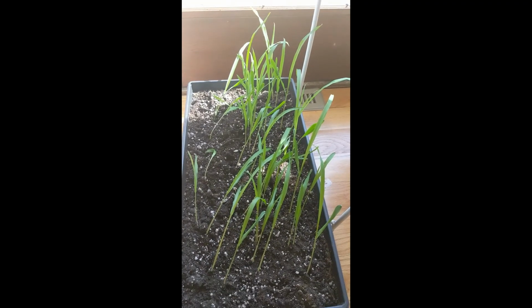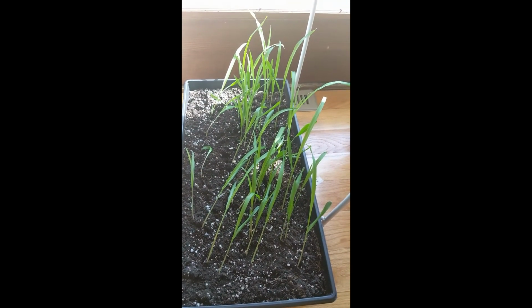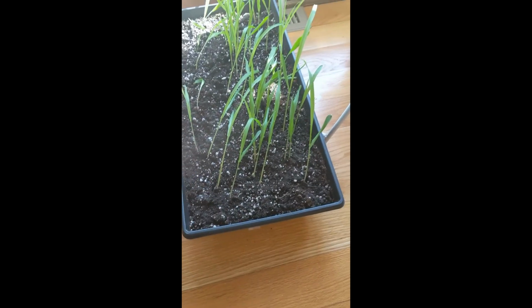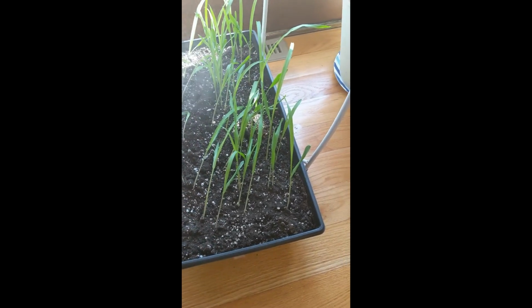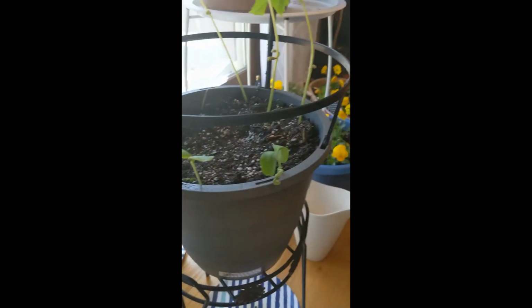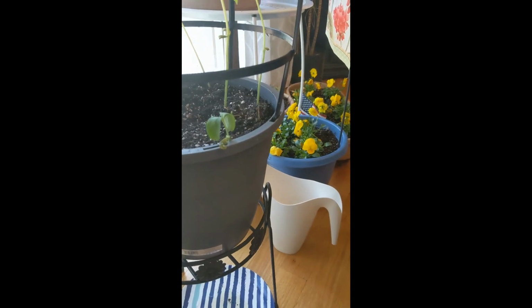So here are our corn plants. They're really tall, and I hope to bring them outside soon. Keeping them watered. You guys should be proud of me, watering them every day. It's a lot of pressure. I want to make sure I don't kill our plants. All right, guys, I hope your garden is doing as well as mine, or if not better.